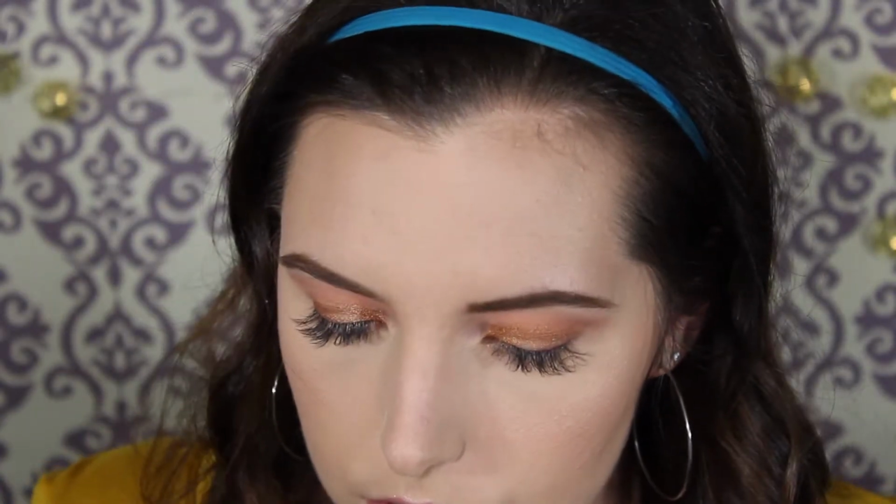Oh my gosh, this is going to be such a pretty look. I'm just taking like a smudger brush to apply this. And I'm taking it all the way to the inner part of my eye, but not into the tear duct area. Like you guys can see my brow this whole video. And I'm just building up that intensity.